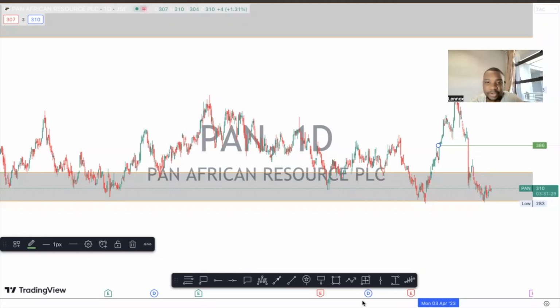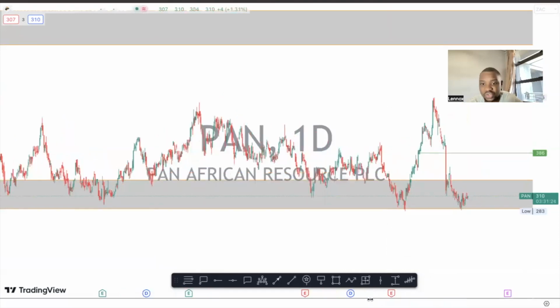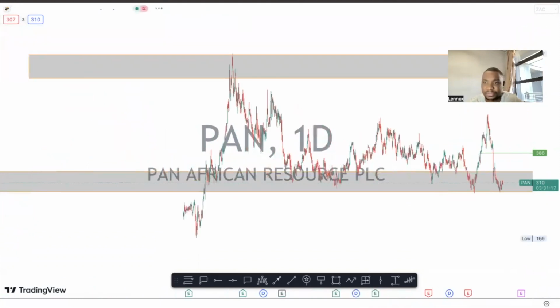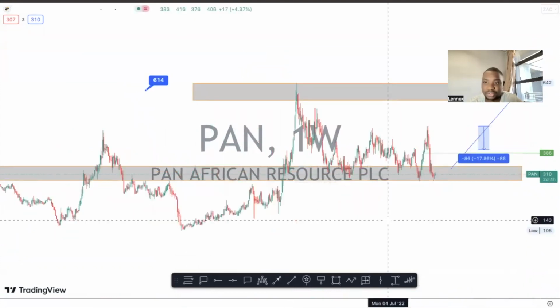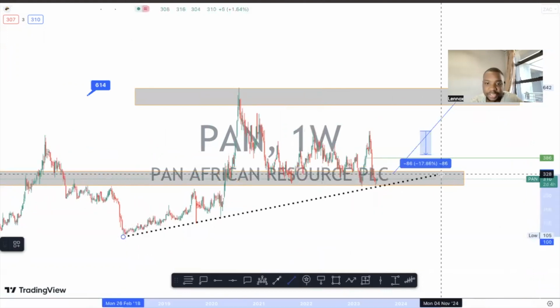Now, in today's video, I want us to look at three stocks. The first one is the stock on my screen, Pan African Resources. This is a gold miner, a very small gold miner. When I'm looking at this chart, this is one of the gold stocks that I feel is fairly priced compared to other stocks. I think we can force some sort of an uptrend around this level here.